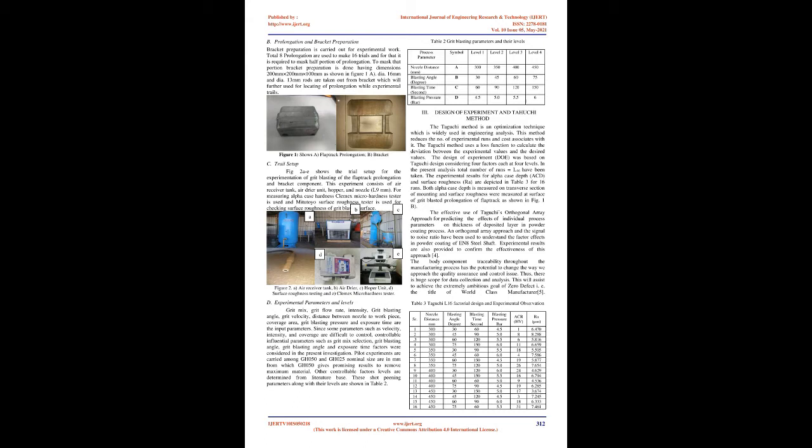B. Prolongation and bracket preparation. Bracket preparation is carried out for the experimental work. A total of 8 prolongations are used to make 16 trials, and for that it is required to mask half portion of the prolongation. To mask that portion, a bracket is prepared having dimensions 200 mm x 200 mm x 100 mm, as shown in Figure 1a. Dia 16 mm and dia 13 mm rods are taken out from the bracket, which will further be used for locating the prolongation during experimental trials.